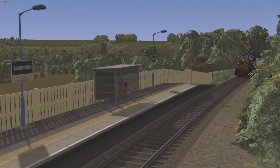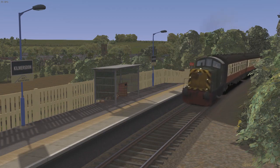With this shot of Salty's Class 07 trundling through Kilmersdon, I think I'll end the video here.